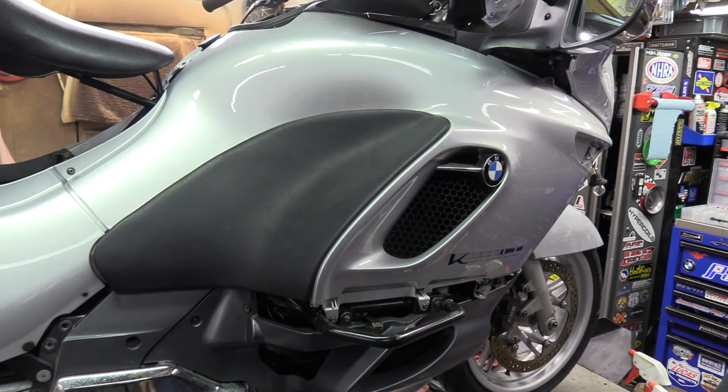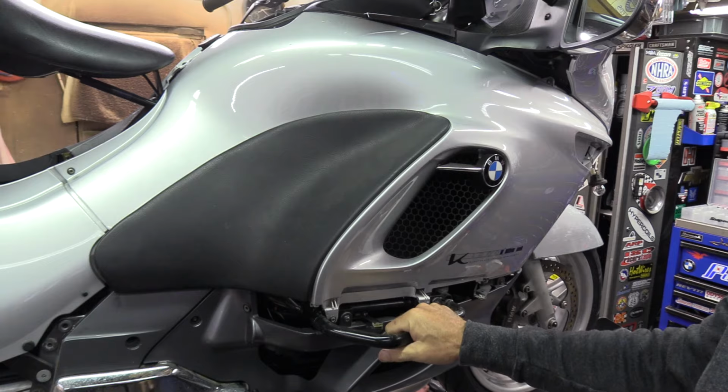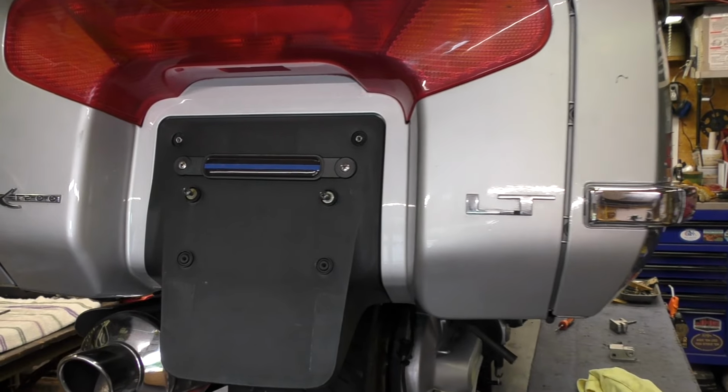So just a few more things to tidy up on here, and this thing's going to be ready to clean up anyway, then it'll be ready to go. But I'll bring it back in a little bit with some other details. Just finishing up this bike.